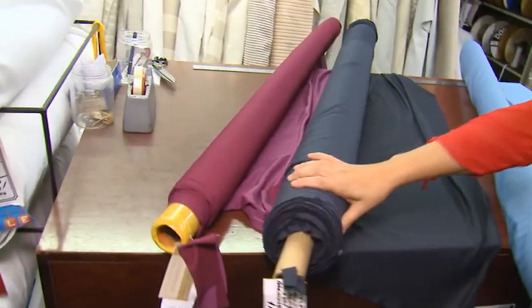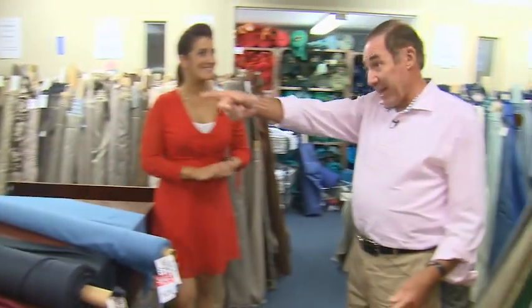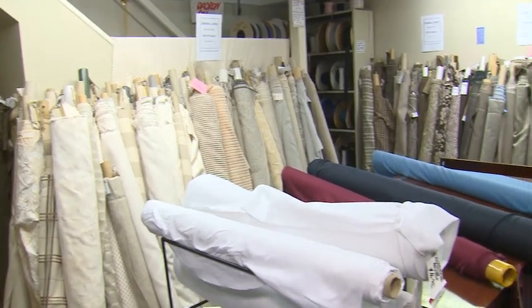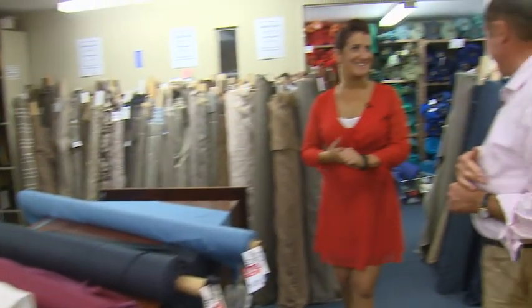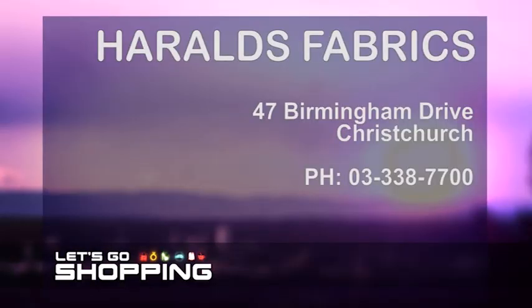On sale for $14.95 a metre. Three good colours as well. Plenty of it. And then if you pan the camera around, look at these. All the upholstery fabrics. According to Tony, 350 plus and counting. Wow. As well as all the other fabrics in the store as well. So you've really got to come in and check it out. Here's the details. Harold's, the trusted name in fabrics, and you'll find them at 47 Birmingham Drive, or give them a call on Christchurch 03 338 7700.